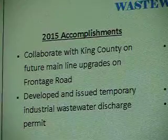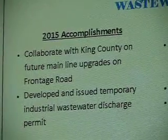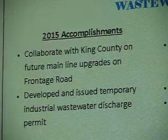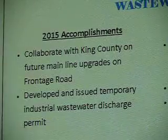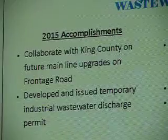We discussed with them the feasibility of having them just do a simple patch and compensate us for the difference, so that we will have that as monies to go forward with Frontage Road in the future when we upgrade all of Frontage Road.